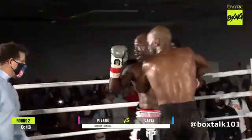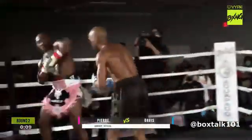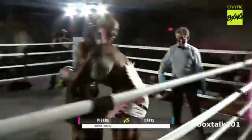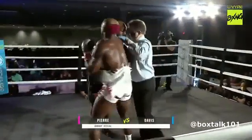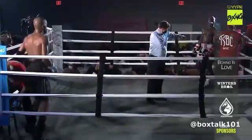See, this is where you need a solid corner. A solid corner needs to tell you, you got hit with 10 right hands. You got caught with the right. Another good shot by Davis to close out round number 2. Man, got to tell him, make those adjustments.